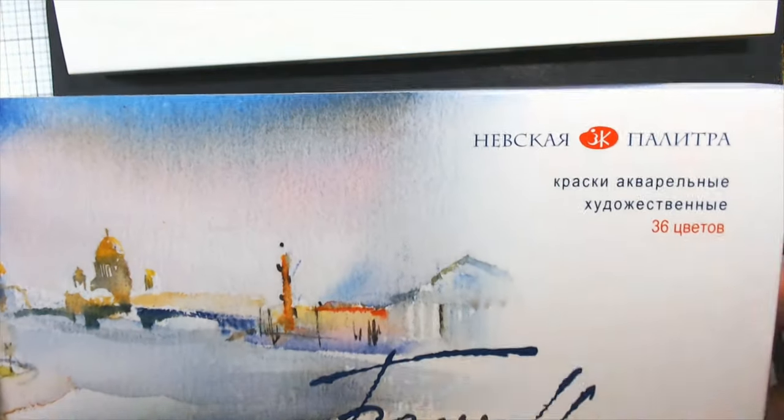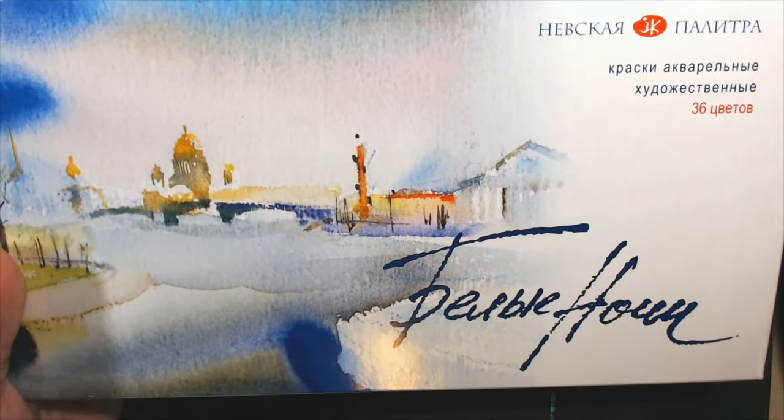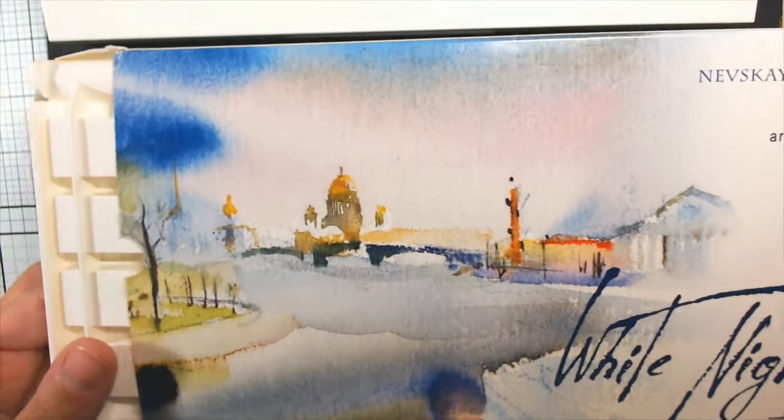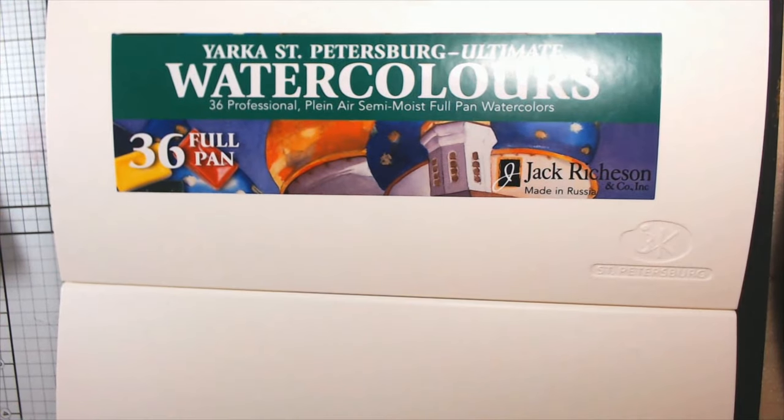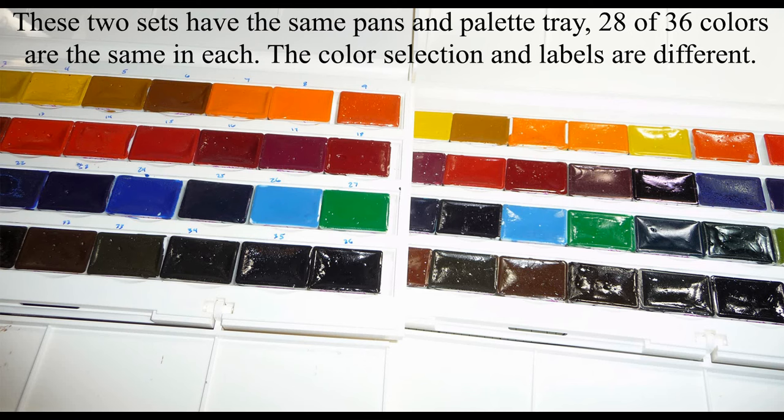They are indeed from the same manufacturing plant in St. Petersburg, Russia, the main difference being that the Yarka Ultimate Set is labeled for sale in the USA. The package was altered for import by the Jack Richardson Company and includes more English language text.